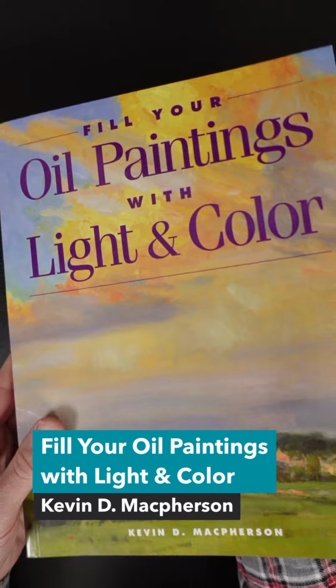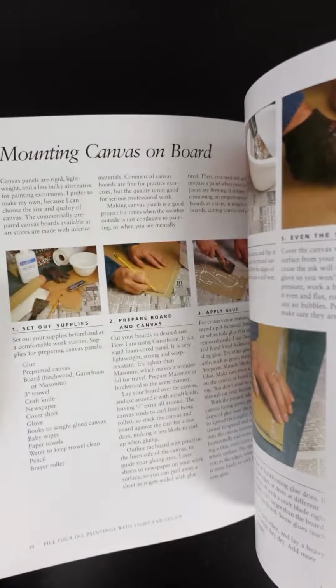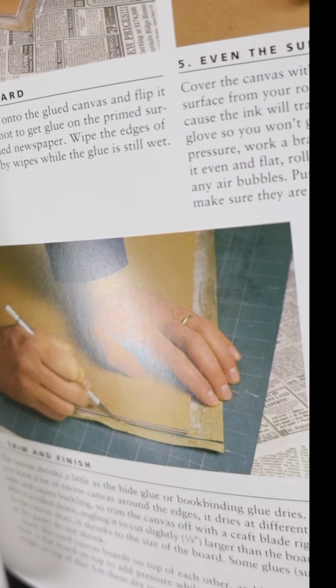Fill Your Oil Paintings with Light and Color by Kevin McPherson. This is a really good book about painting. He covers a lot of the materials, and I like that he shows you how to make your own canvas panels. So you can glue canvas to like hardboard, then you can cut it down.